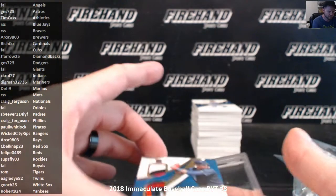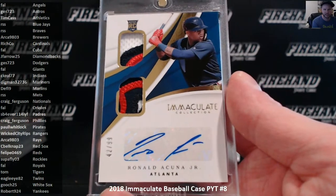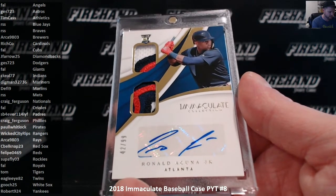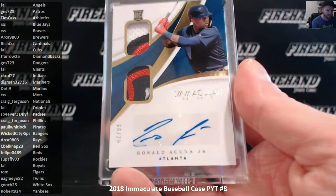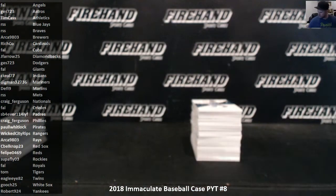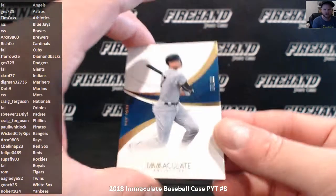Ronald Acuna Jr. Rookie, dual patch auto, 42/99, the hot Atlanta Braves, and RSS. Ronald Acuna, he the hot one. A lot of guys real high on this Acuna, despite his early struggles. Staying high on him.